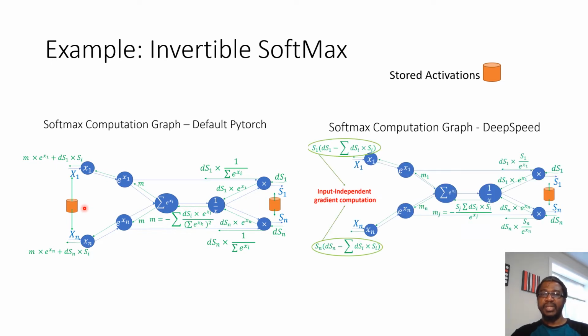But in DeepSpeed, by exploiting the invertible nature of the softmax computation, you can see here that the gradient computation is no longer dependent on x1 through xn, and thereby we don't need to store these activations, and that way we can save memory by avoiding the memory footprint of storing the activations.